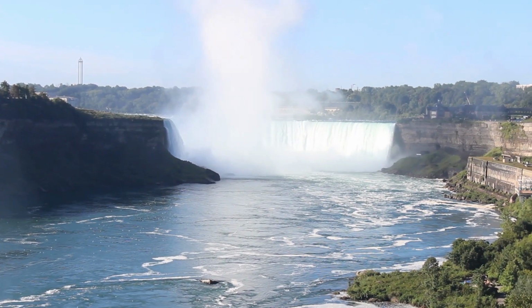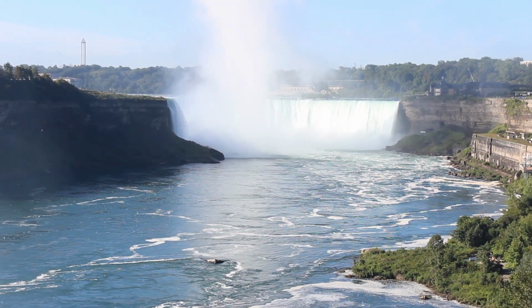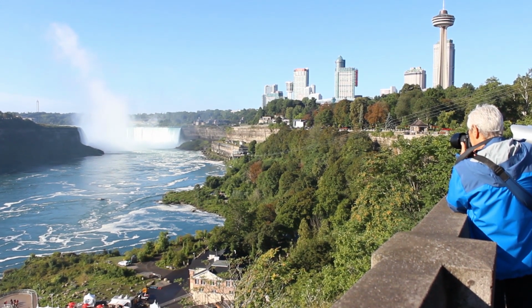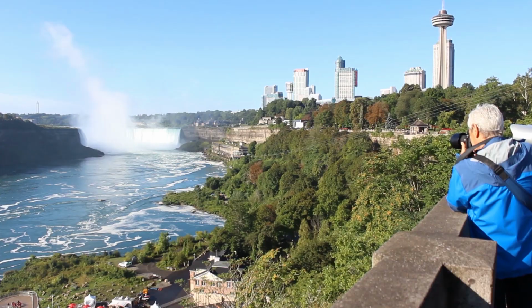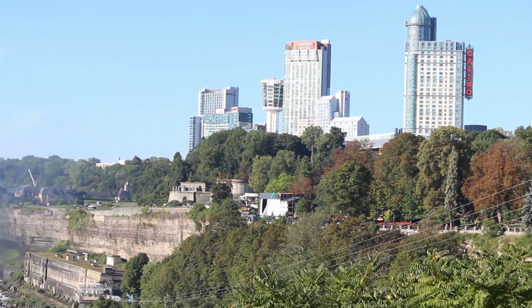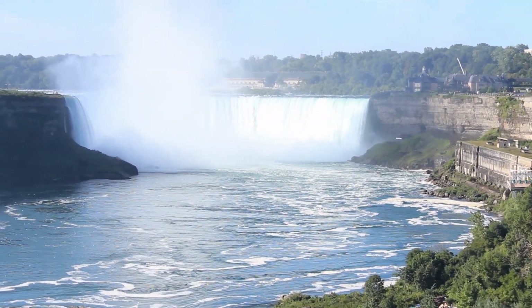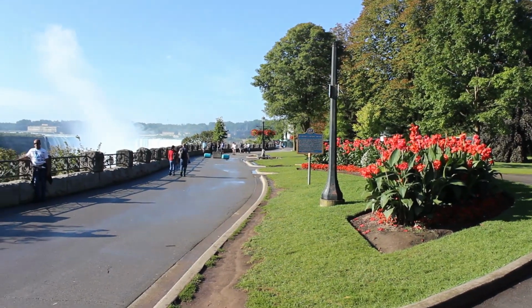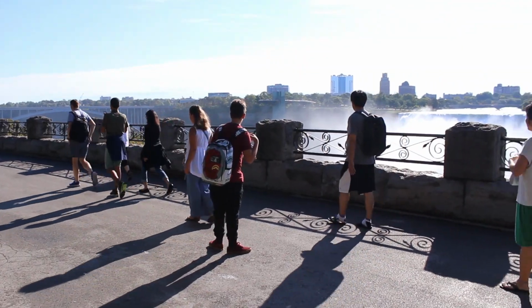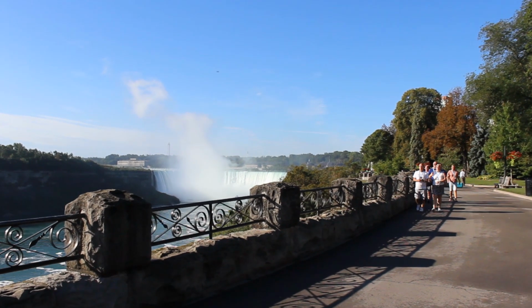Further upstream, you can see Horseshoe Falls, which is the larger of the two and has more of a curved shape. The Canadian side offers a number of places for excellent photographs from various decks. And you could stay at one of their nearby hotels or visit their observation tower for a higher angle. There's a walkway that extends for much of the length of the river between the two falls and beyond. This can give you additional viewing locations just in case you want to change your angle for pictures.